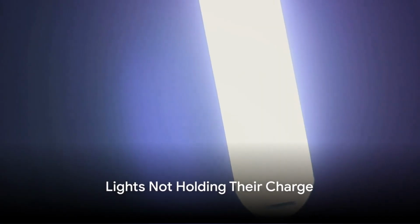Thirdly, there's the issue of lights not holding their charge. This is usually a sign of a worn-out battery, especially if the lights have been in use for a long time. Replace the battery and see if that resolves the problem.